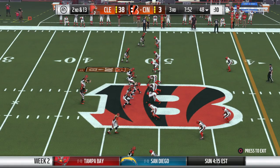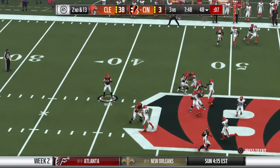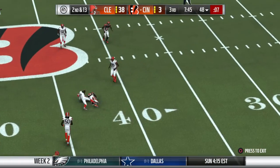Maybe you keep your tight ends a little bit more. Maybe the running backs help you a little bit with the pass blocking. But you've got to help them get some confidence because you can't abandon the play calling right now.